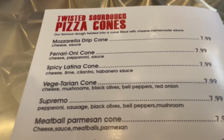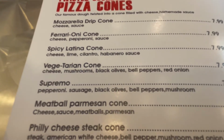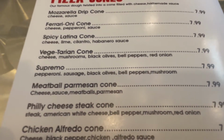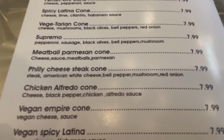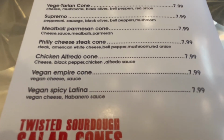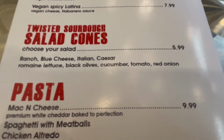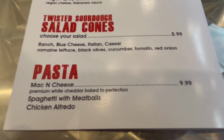The twisted sourdough pizza cones. They got a mozzarella drip cone, Ferrari Ani cone, and that's the one we ordered, is cheese and pepperoni sauce. And here's a look at the rest of them. You get a Supremo, a meatball parmesan cone, a Philly cheesesteak cone, chicken Alfredo cone. They also have twisted sourdough salad cones. You choose your salad. And then pasta is available. Mac and cheese, spaghetti with meatballs, or chicken Alfredo.